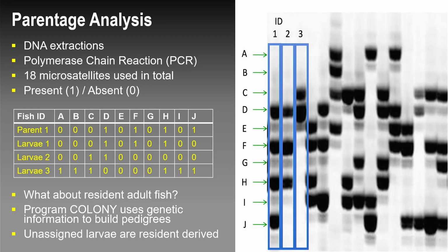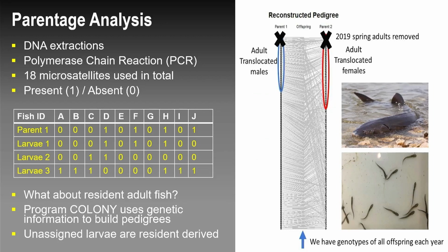So here you could have these 3 IDs. So maybe this column right here, this is your parent. These are your 2 larvae. And we just do zeros and ones. Do they match or they don't match? Okay, and we do this across a bunch of what we call microsatellite DNA locations. Everybody with me? Okay. That's the fanciest part of this entire lecture, all right?